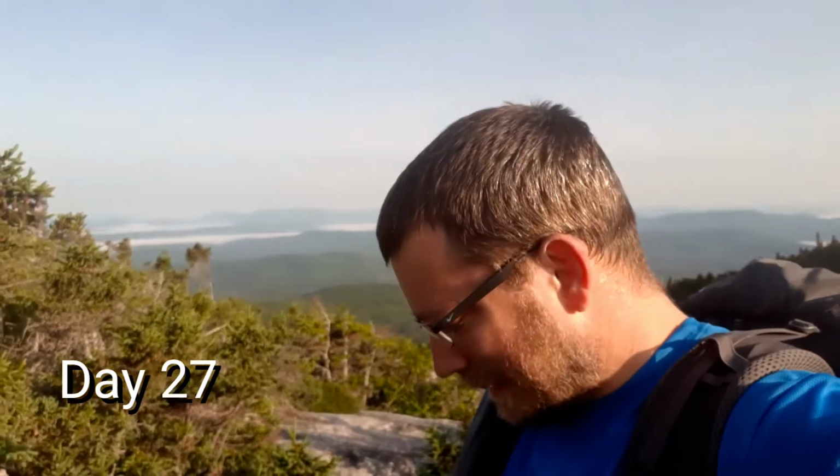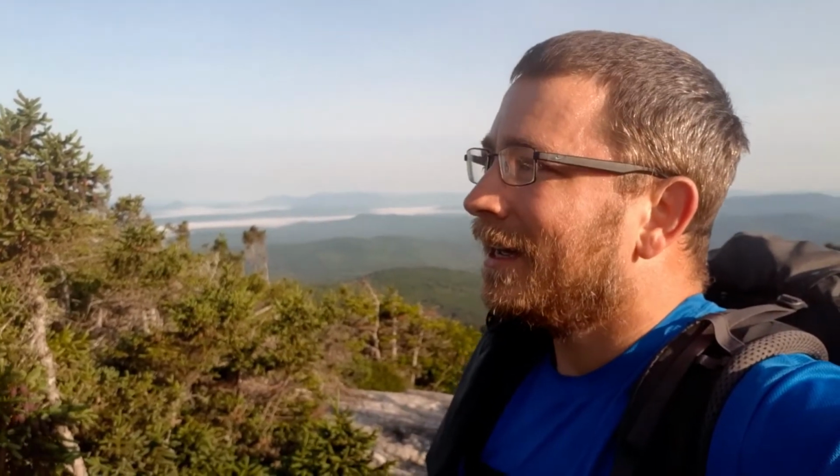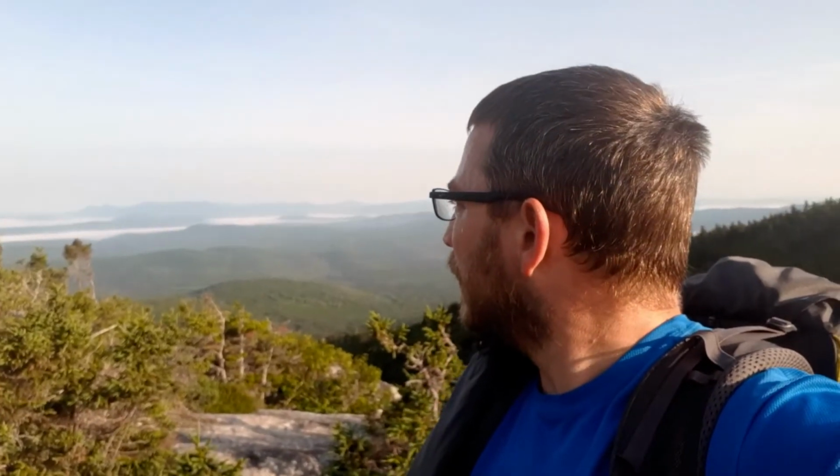Beginning of day 27. Made it about 10 miles yesterday. I think I'm going to go about 10 miles today. Trying to humble myself and remember just to stick with the miles that I can do and not try to push it too much, especially early going here. Awesome morning here. You can see some of the clouds settled in the valley over there, the mist and fog. Pretty cool stuff.